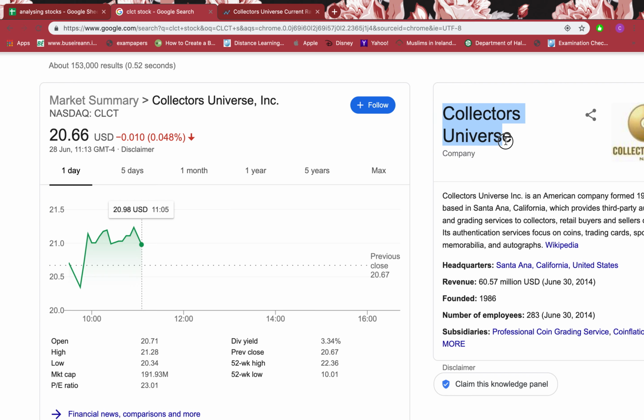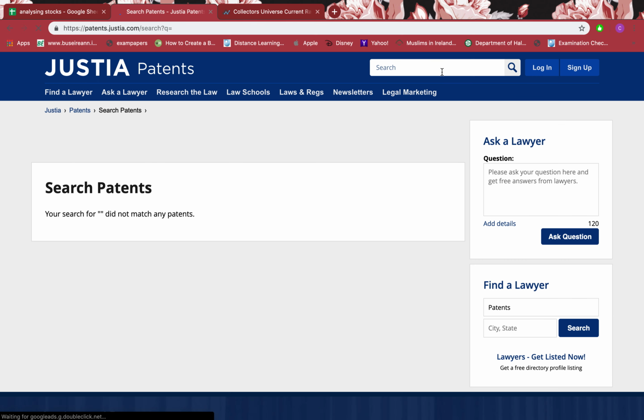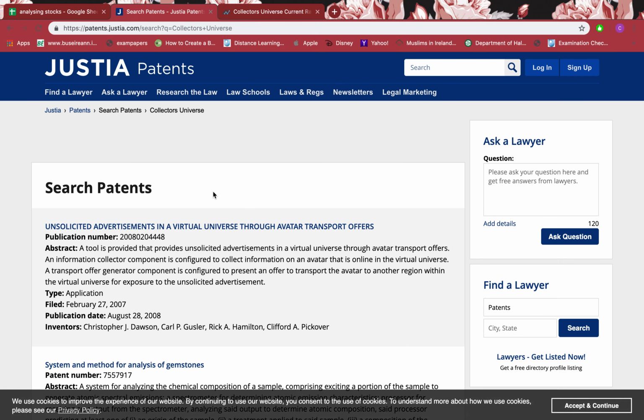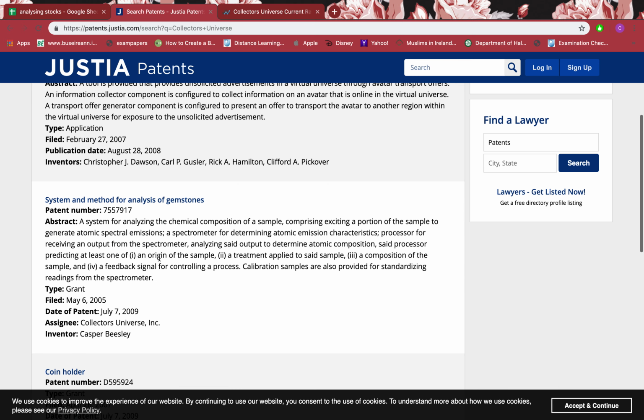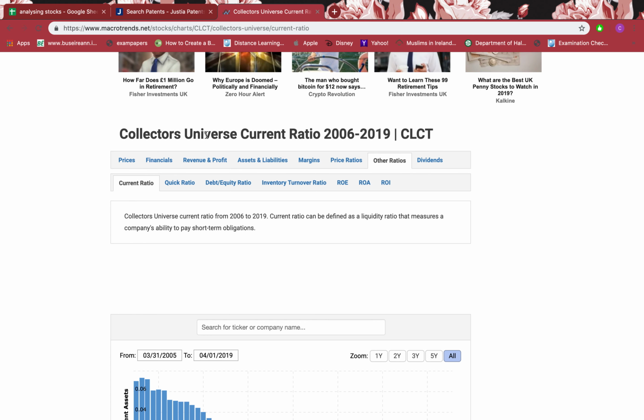I can see the patents. So I'll just copy that. I'll go to Justia Patents, and I'll click on the search bar and enter, and make sure that it's the same thing you're typing. Now let's have a look. So that's what you're looking at. The assignee, not the inventor, but the assignee is the person who has all the rights of the patent, which should match your company name.